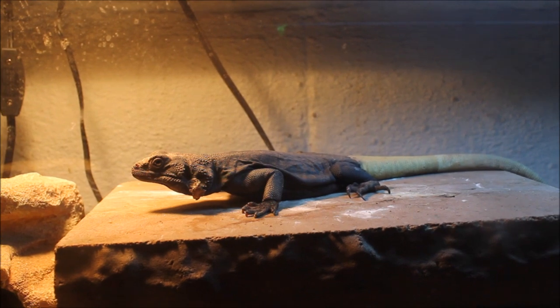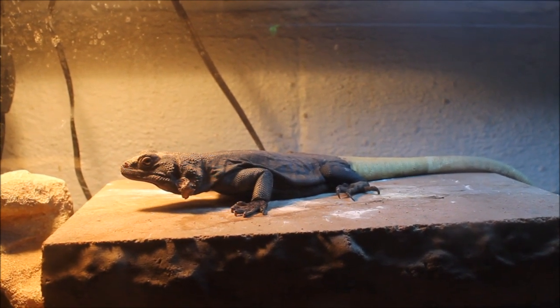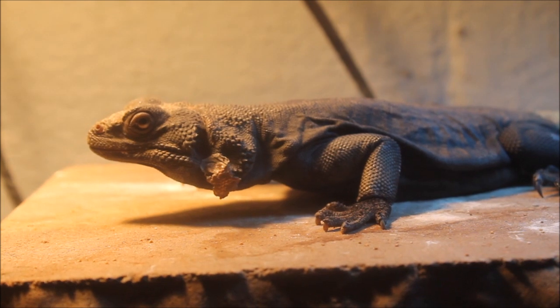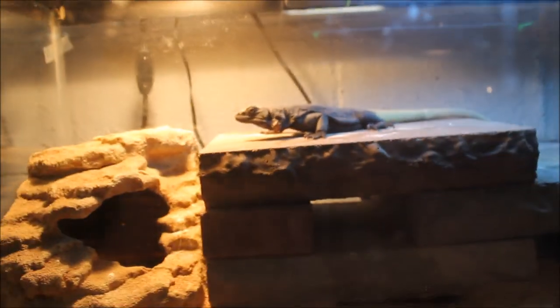They're one of the larger native lizard species, although he in particular is not very large. But he's growing, he's getting bigger, and he's very cantankerous, not friendly at all, unlike the bearded dragons. But care-wise, kind of similar to a Uromastyx, I suppose.